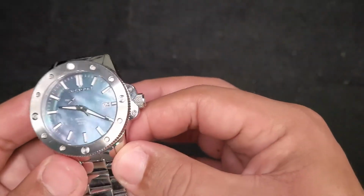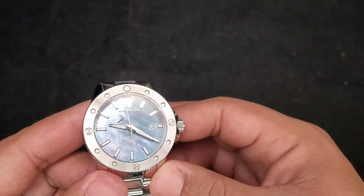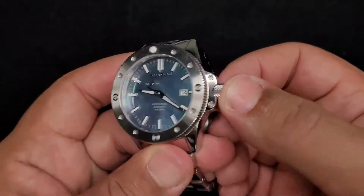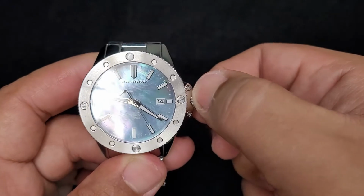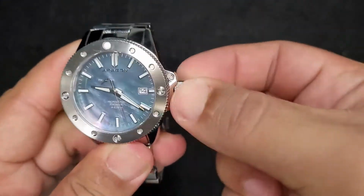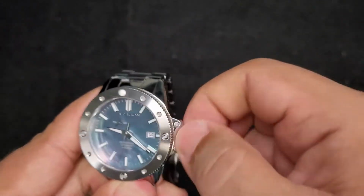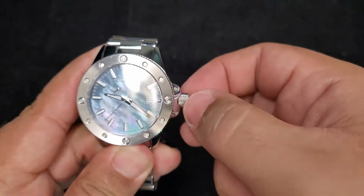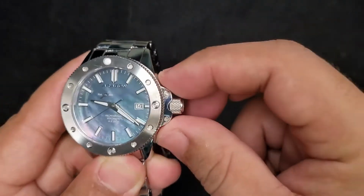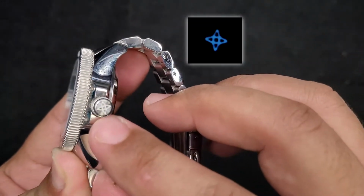The crown and bezel on the Matador. Ole! There it is again. You guys seriously can't hear that? Anyway, the crown and bezel here are something else. The crown features knurling that provides excellent grippiness, and it is very smooth both when threading and unthreading. It features some of the coolest looking crown guards I've ever seen, and it is lumed.